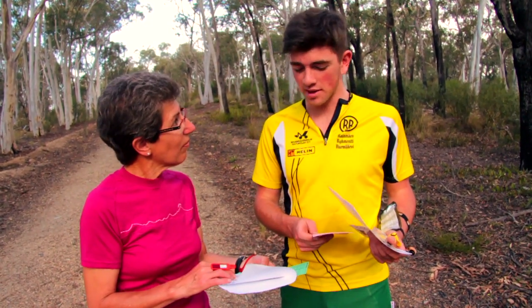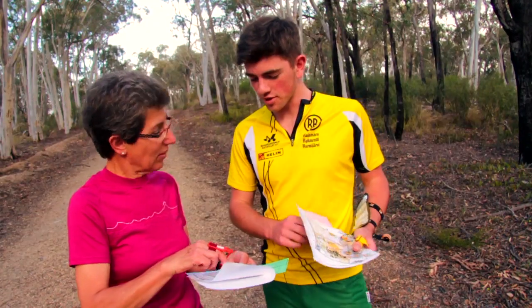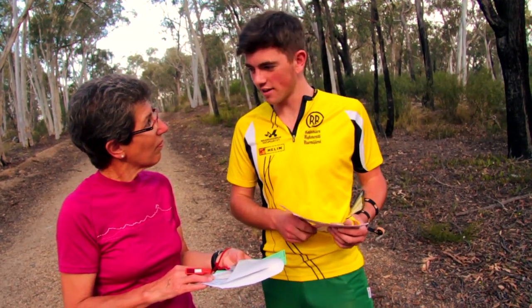You can't always tell which way the fastest is until you've got back and you've compared with other competitors. Oh, and that's what the electronic timing chip would do as well. Of course. But because we're using control cards today, we won't actually be able to find that out. Maybe we can just run to the next control together and see which way is quickest. Sounds like a good idea, but I hope you won't be waiting too long. I'll take it easy on you. Okay.